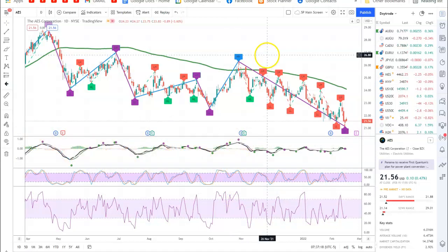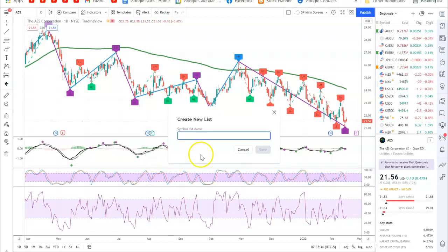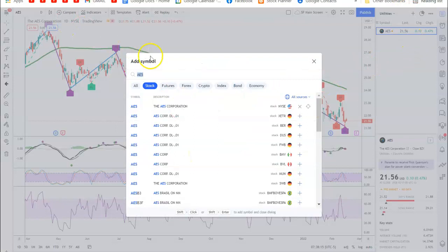And the first thing I want to do is create a watch list. I spent all that time getting 5 stocks that I like. I'm going to create a watch list. So I'm going to go over to the listing and type in utilities. And then I'm going to add them. And there it added. So I'm going to add these.